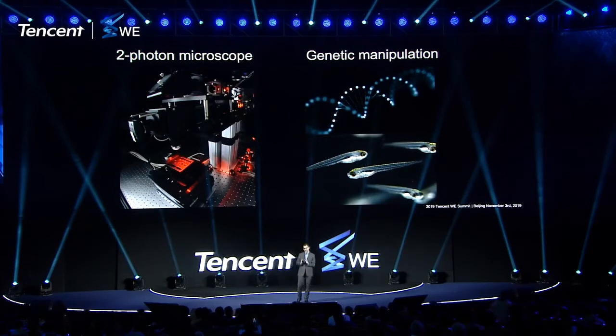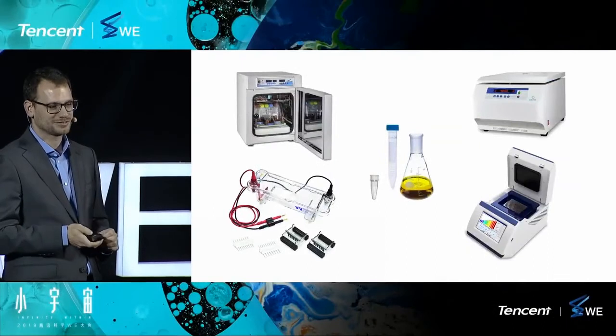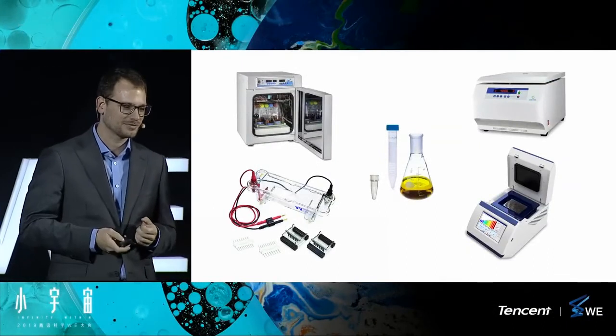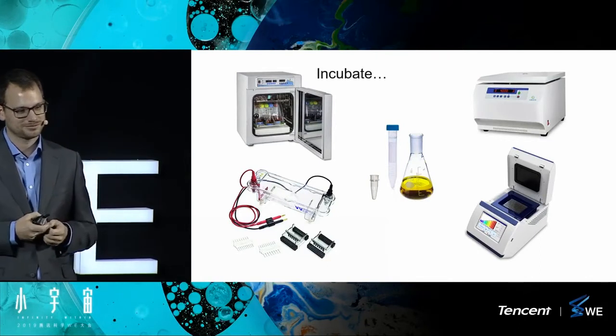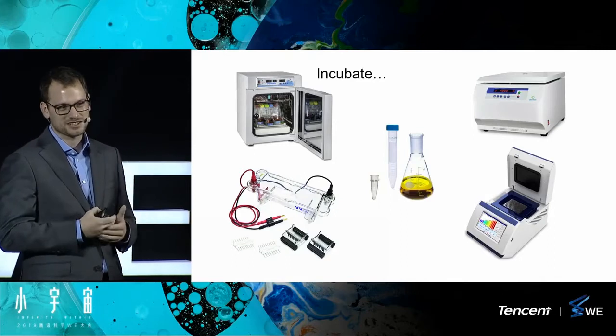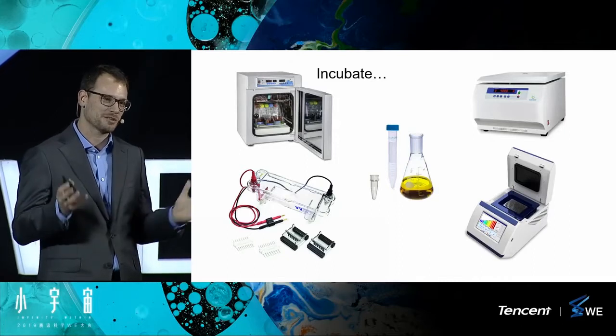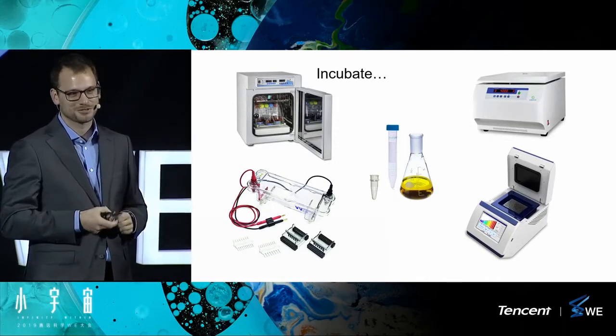Now let's look at that second one first, genetic manipulation. If you go into a standard molecular biology lab, these are the sort of machines that you might find standing around. Each individual machine of those will cost a minimum of $1,000, many of them substantially more. So what do they do? Well, the first one is basically an oven. It's an incubator. The main job of this machine is to keep temperature and humidity at a certain level, and that is critical to keep whatever biological samples you have alive.